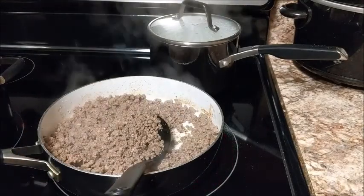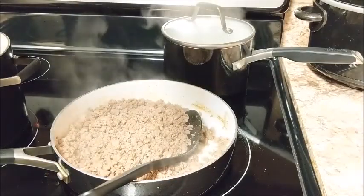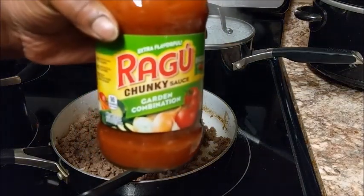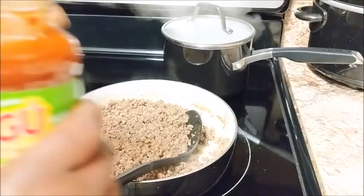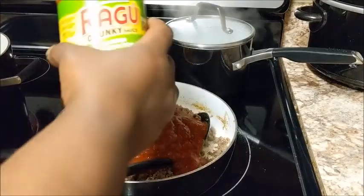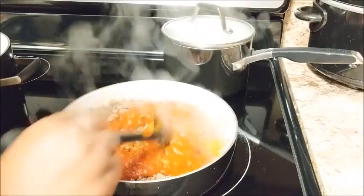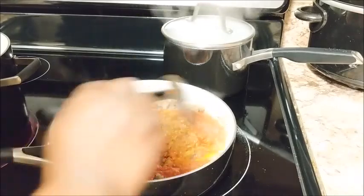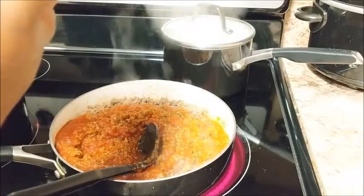We put our meat back in the skillet, and for the sauce we are going to add some Ragu chunky sauce, garden combination. This is what I like to use for my spaghetti sauce, but you can use any type of sauce that you may like, or you can even use tomato sauce or tomato paste to make your sauce. It's just everybody's individual preference, but this is just how I cook mine. It's quick, it's simple, and it doesn't take a whole lot of time.